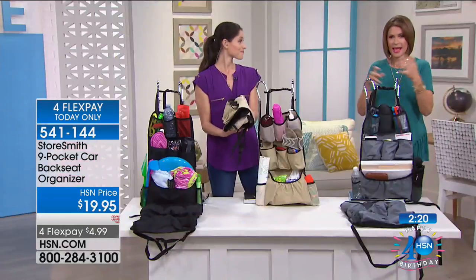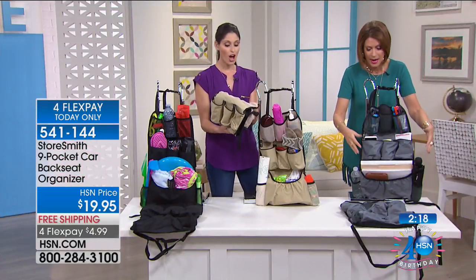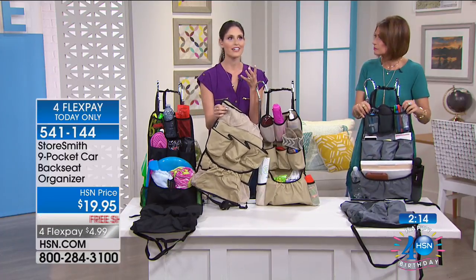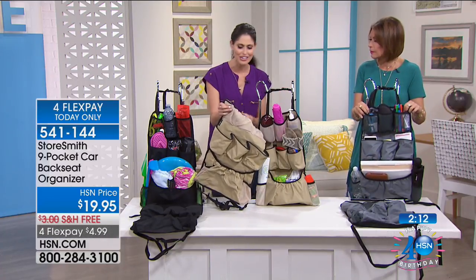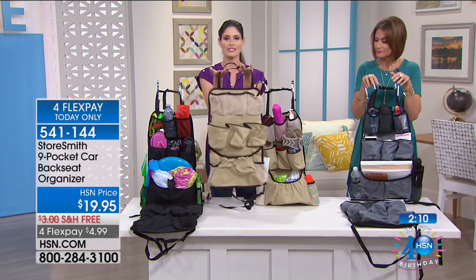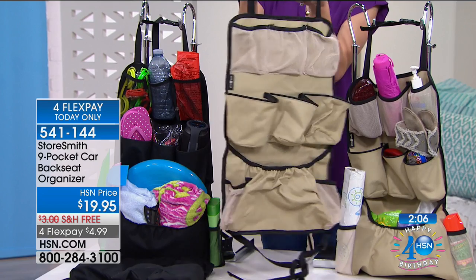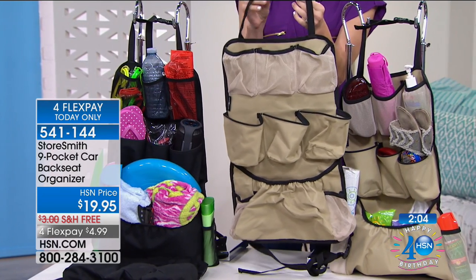It's never been this big before. No, and never been so easy. Really easy is the word. With this only being 11 ounces, it's so light, but you can pack it with 50 pounds worth of items. So it's going to hold no matter how much you put in there.